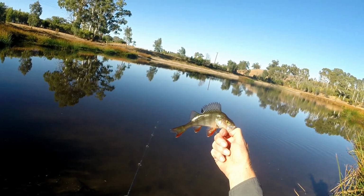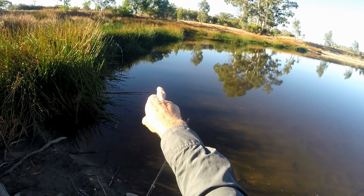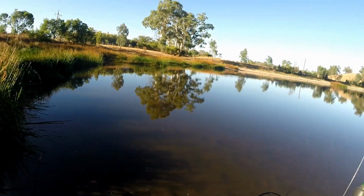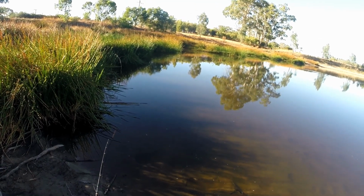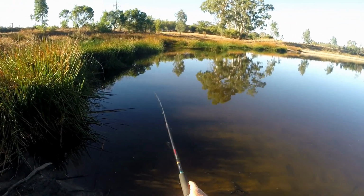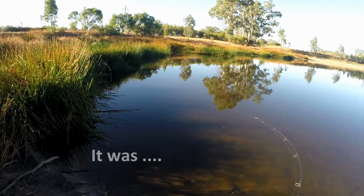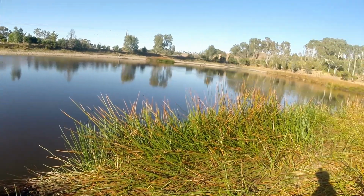Yep, the little bladed spinner is doing all the damage. There's still fish smashing up bait all along the front of these reeds here. Bait being mosquito fish. I'll have one more cast down there. Oh, that could be a lost lure. Oh dear. Well, looks like Doug's heading back, so I think I'll go and join him.